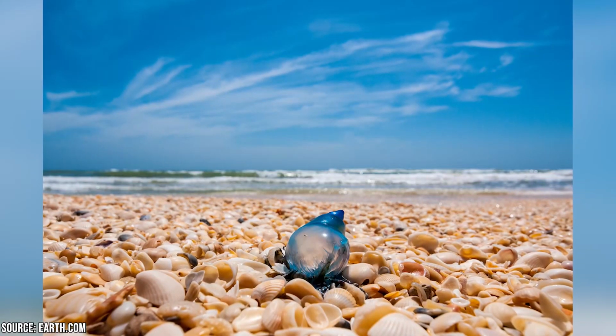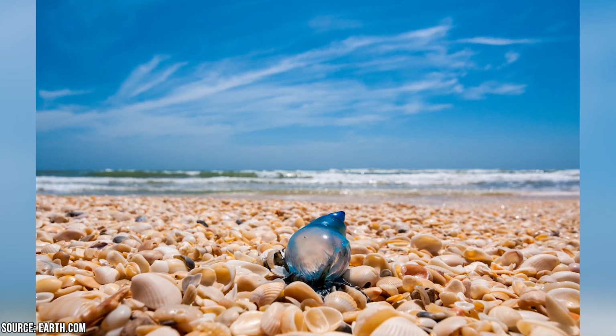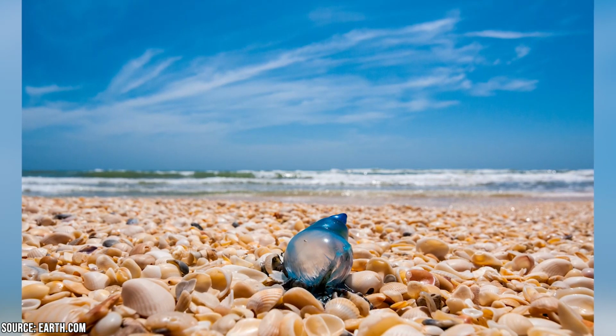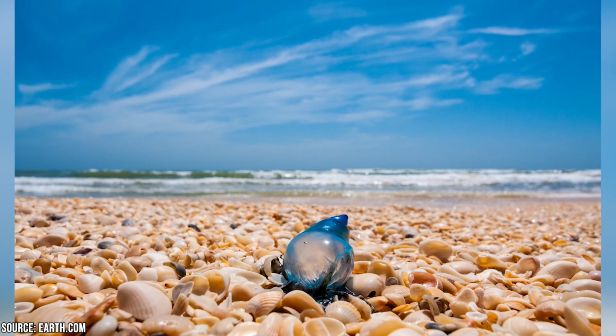Whether you want to fish, camp, or just enjoy some peace and quiet, Padre Island is sure to please. And as an added bonus, if you get up early enough, you might be able to catch some sea turtle hatchlings on the beach, which is a truly memorable sight.